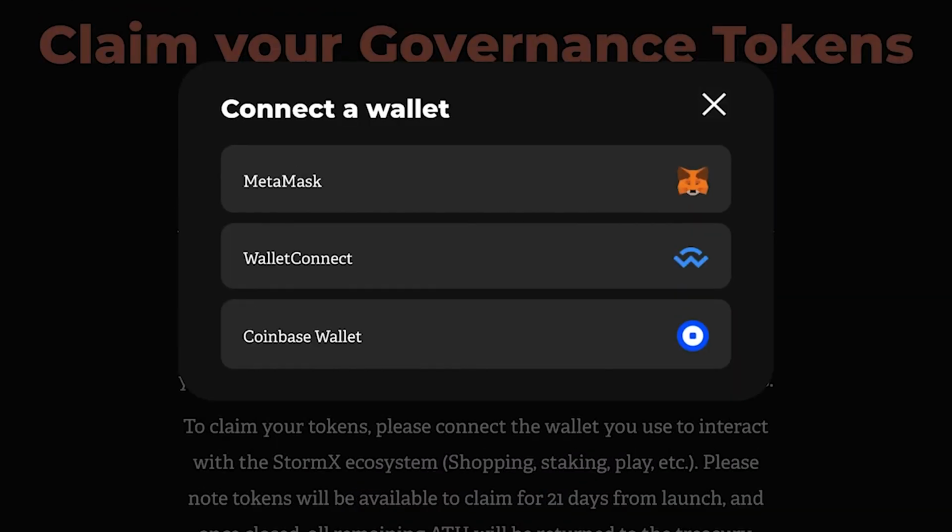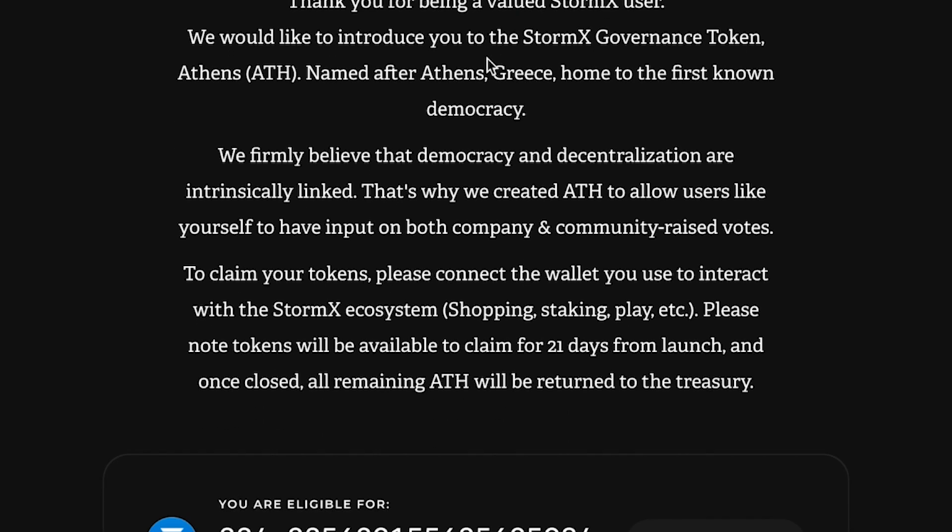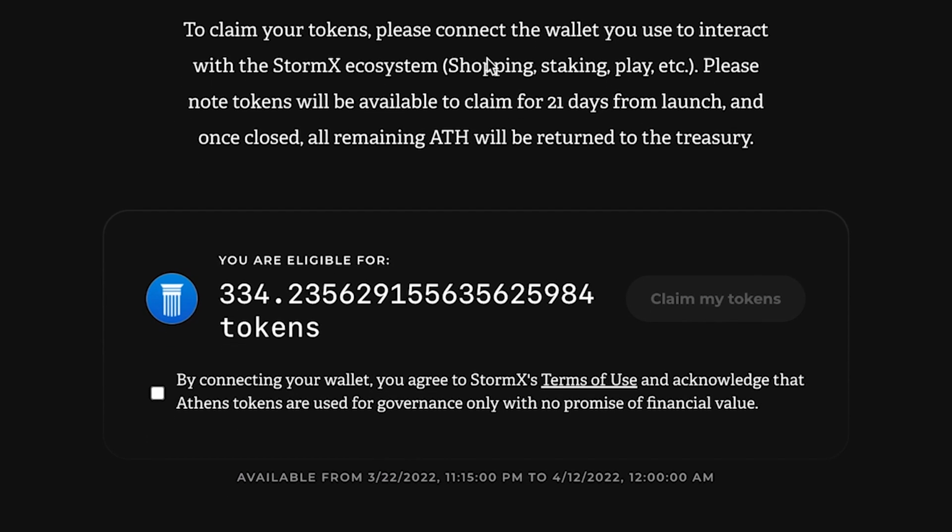First step, connect your wallet. I'll be using MetaMask today. And you will see the number of tokens you're eligible to claim.